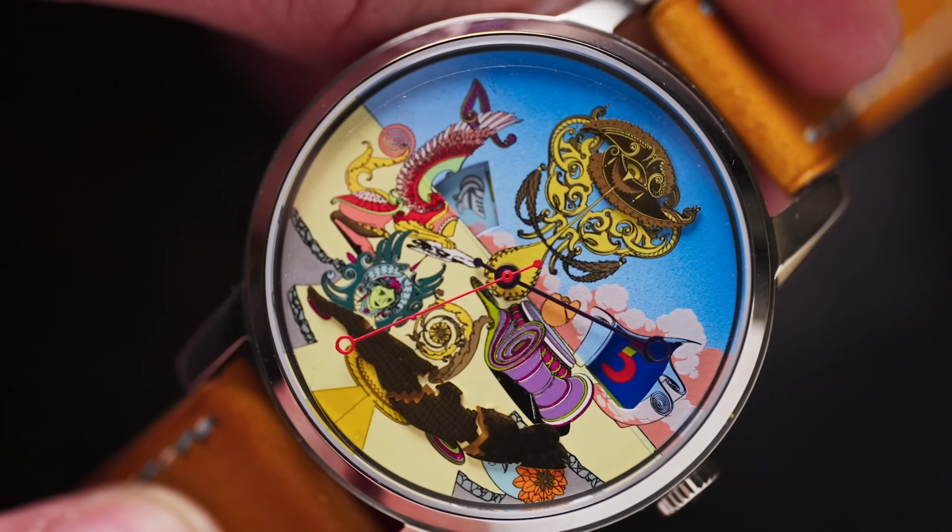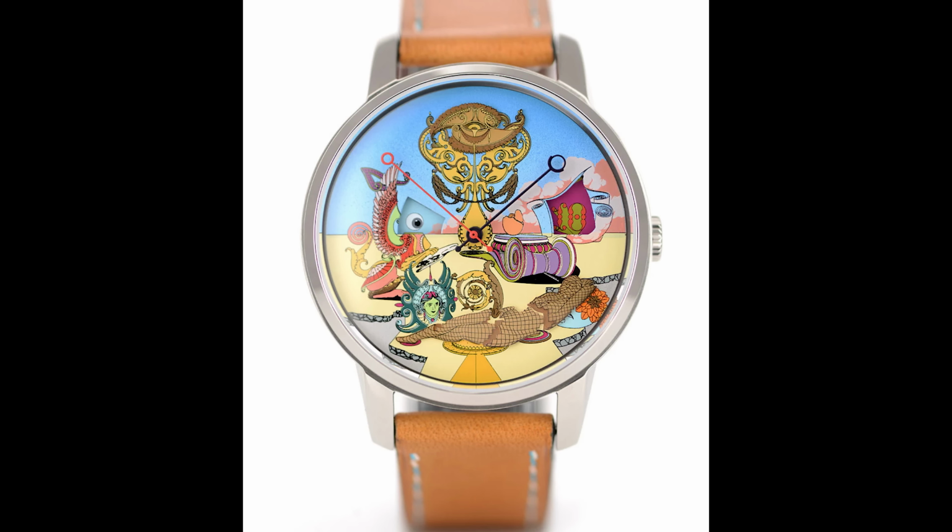This is a watch that costs under $3,000. It's the Sphinx, and it is really cool. The dial is made by an artist, so there's an artist in London who actually designed this dial. It is weird, it's crazy, it's psychedelic, and it's nothing like you've seen before.